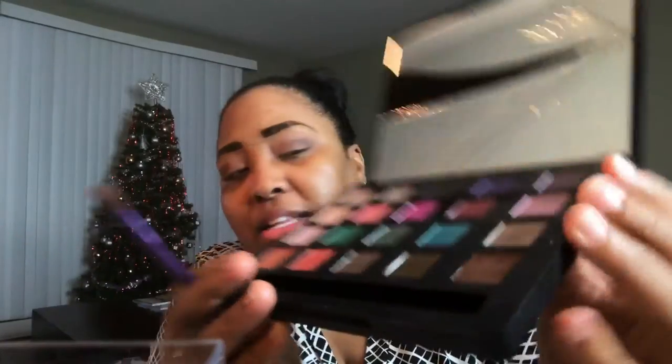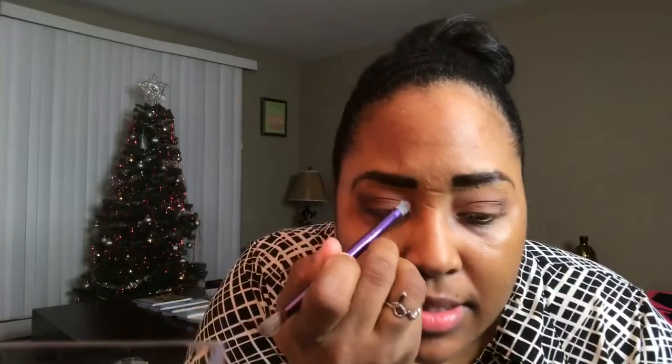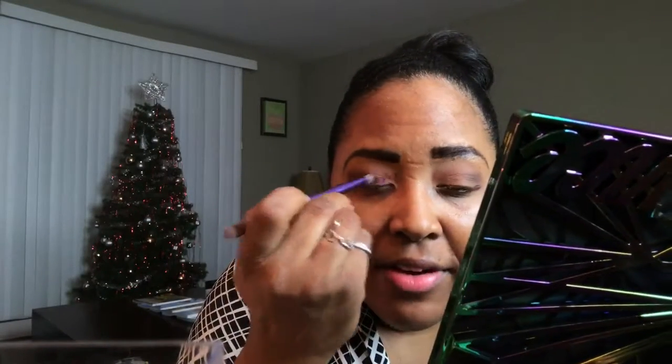Not sure if you can see it now, but let's see. We'll play with a little bit of color. So I think I'm gonna pick this color right here. It's right here, and I hope it's picking up. This shade here is called Underhand. I'm going to flip it around, and this is the shade that I'm going to use to actually pack on the color, and it's going to deepen this look. So I'm going to pack this on my eyelid. It's like a berry plum purple, and it's a very pretty color.